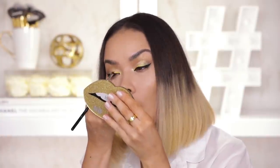Probably not something that the everyday makeup consumer needs, but it's something that you may want because this is definitely taking a makeup artist technique, not just Mario's, but a technique that's been used forever, and making it a little bit more attainable, a little bit easier to use for even your everyday makeup consumer. So to me, that makes it really cool.